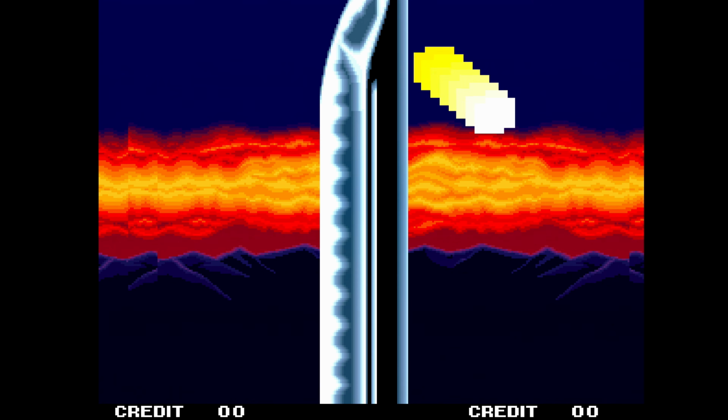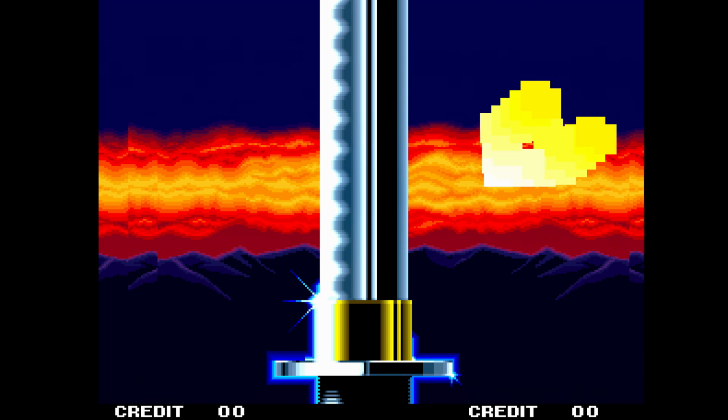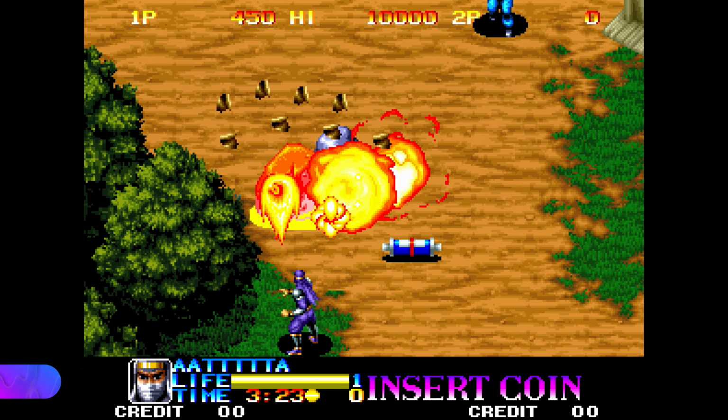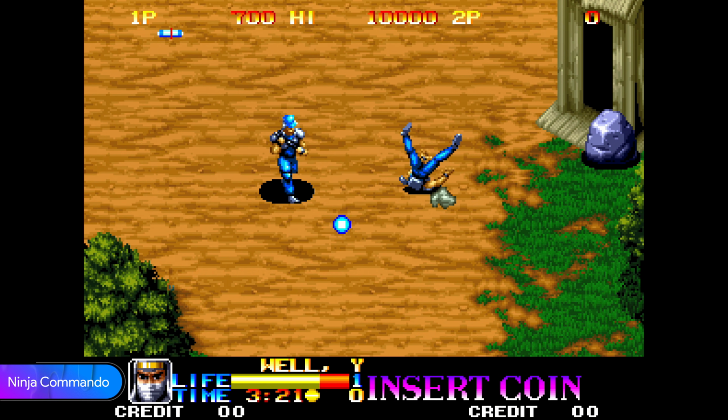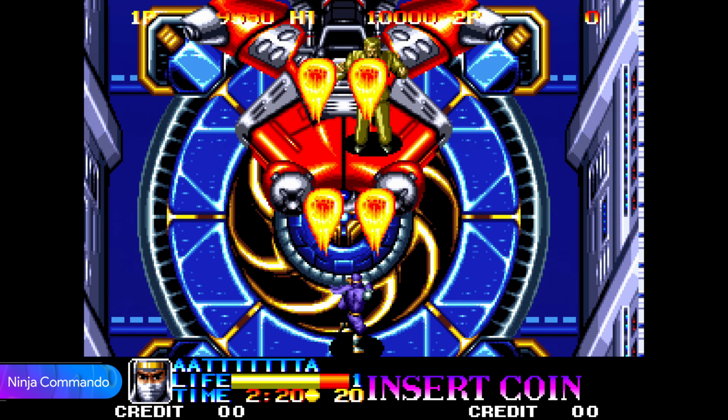And this one is really tough. This game is very difficult. Ninja Commando! It's a vertical scrolling shooter. It features 3 playable characters, and we gotta face hordes and hordes of enemies and bosses.